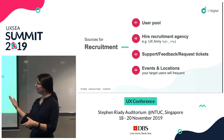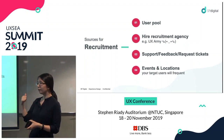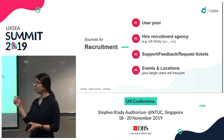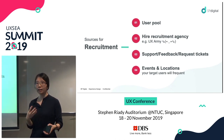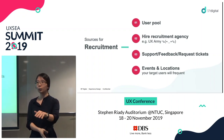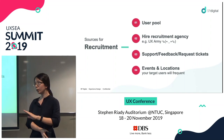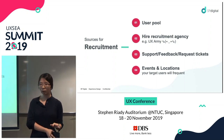And so, yeah, we also have all their relevant characteristics, like for example, their age, the area that they stay in, their occupation as well, and their tech savviness, etc. So that we can easily know, okay, for this particular feature that we're researching on, who should be the people that we're targeting, and how do we actually reach out to them? So we actually have a user pool, and that speeds up recruitment a lot.